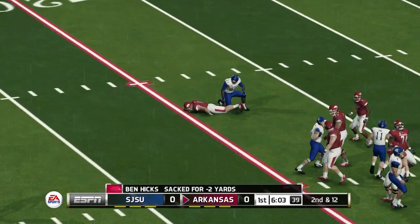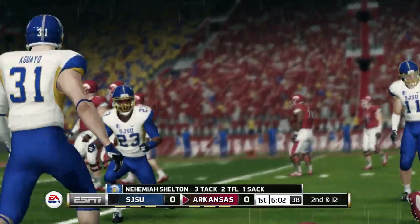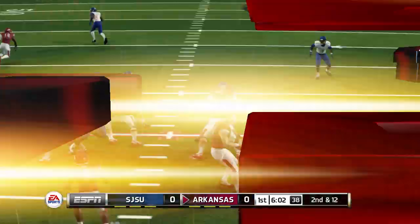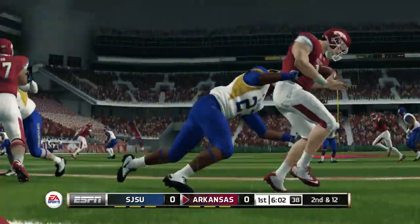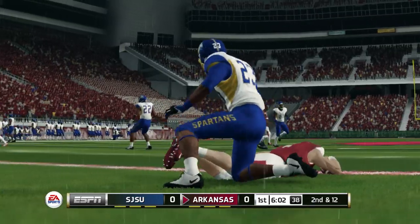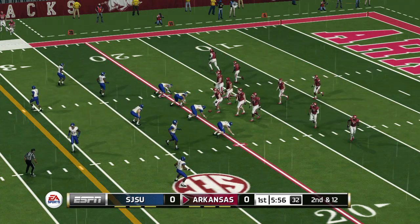Now he's flushed, and they got him. And they get a nice defensive play. Now here's a play you don't see very often. That time they brought pressure from the corner position, and the line couldn't pick him up, and he was able to wrap the quarterback up for a sack. That's a good defensive call. It's 2nd and 12. Ball on the 19.